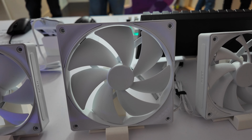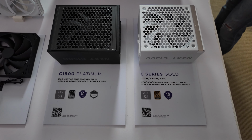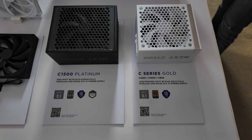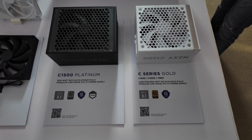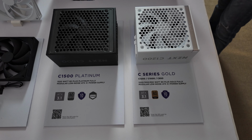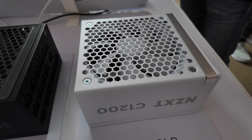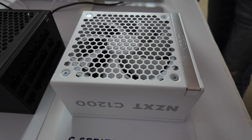Now, one thing I was really excited to see was not only have NZXT gone for a slight refresh of their C-Series PSU lineup with newer ATX 3.1 certification, but they now have a 1500 watt Platinum model, as well as something I've been wanting for, well, for quite some time, which is a wide range of PSUs, which come in at 850 watt, 1000 watt, and 1200 watt, and are gold rated.